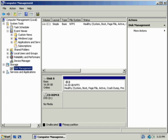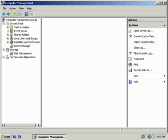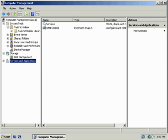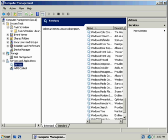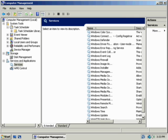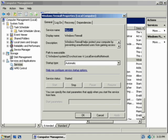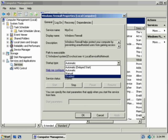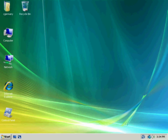Event Viewer for security logs if I use auditing, and we'll take a quick look at that in a moment. Task Scheduler, System Tools, Services and Applications. If I want to turn services on and off, I can go here. Depending on what I want to activate or shut down, let's say Windows Firewall. Pretty important service, but I can choose to make it automatic, manual, disabled. I can start or stop it, and I can do that with any of these services here. So there's my management console.